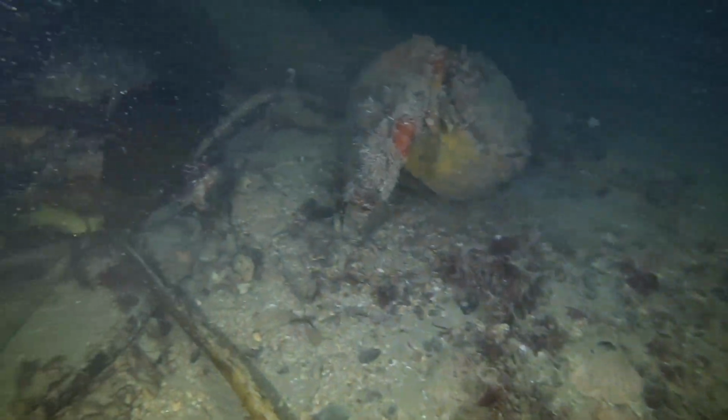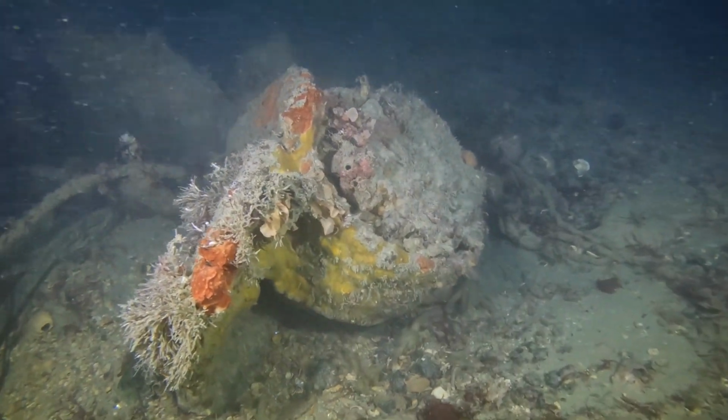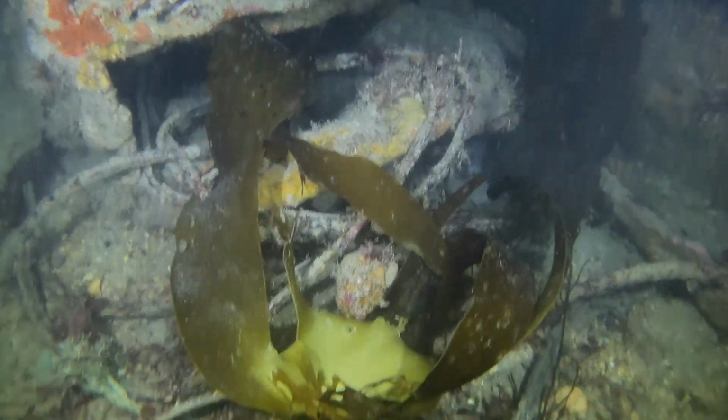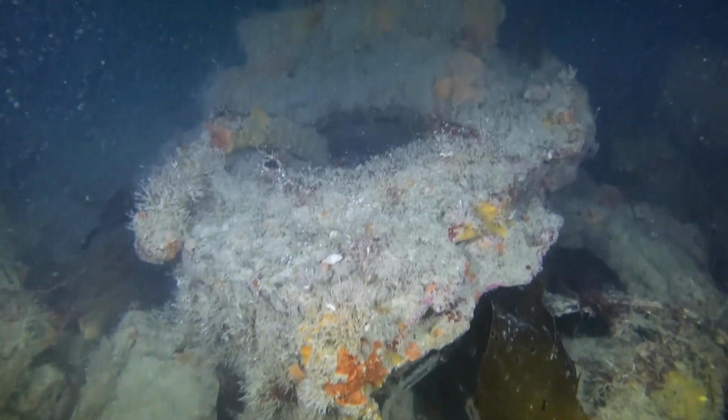So let's go back now, the dust is cleared. Let's have another little look at this wreckage. Was this blown off or has this been ripped off by a fishing boat? Nobody knows. Let's see if we can find this lobster inside.